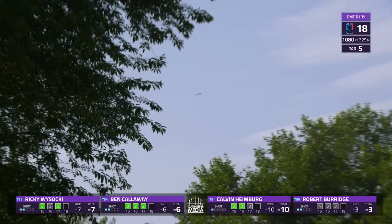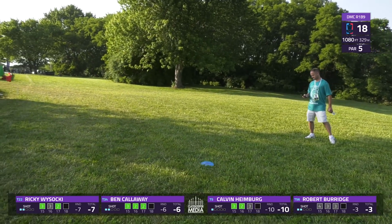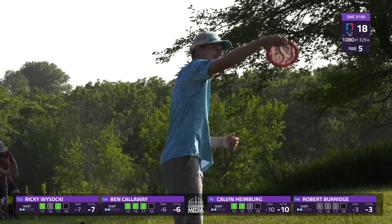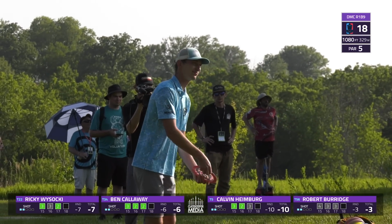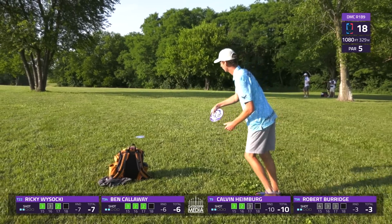Robert going to go big high hyzer. Oh. This is tracking towards the left side out of bounds. It's a little scary. Yeah, make him turn. But into a just absolutely perfect position. Oh, he smashed it. Yeah. That's so far up there. He's inside 300. And if he was able to get to there, where's Calvin going to go?